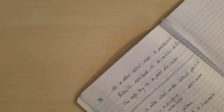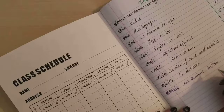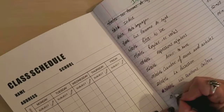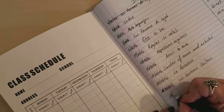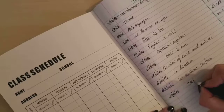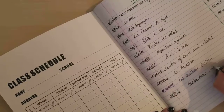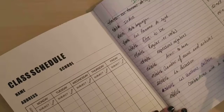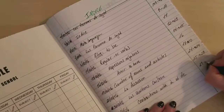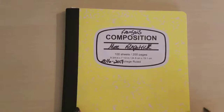Okay? So, s'il vous plaît, tournez à l'indice. C'est aujourd'hui le 13 novembre 2016. And this is contractions with à et de. Okay. And ça, c'est la page 29, 30. Merci. Au revoir.